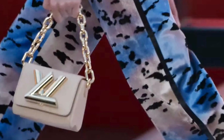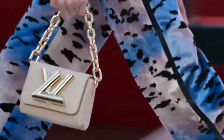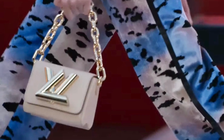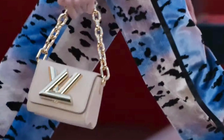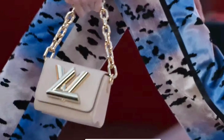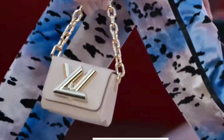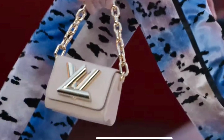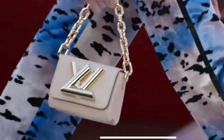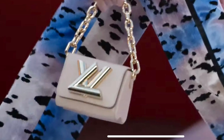They also did the same concept with the Twist bag. Here is a version, and this came up in a few different colors again in the runway show, so I could see this going into production with this massively chunky chain, which is really popular on bags right now, and this huge oversized LV twist lock in the middle. This I think is a really cool look, and I love how they just took playing with proportions to the extreme.